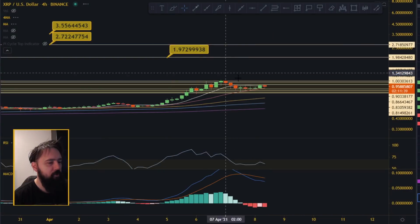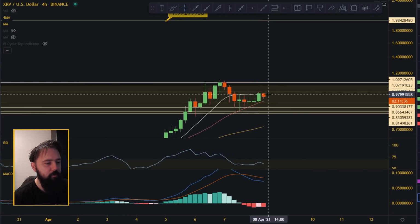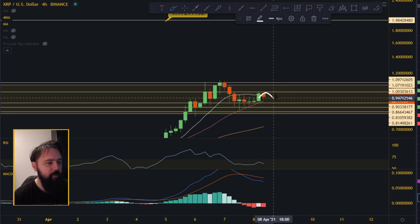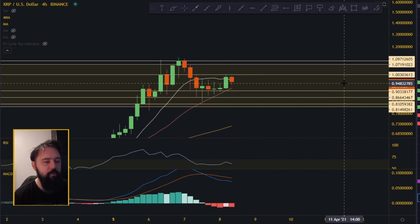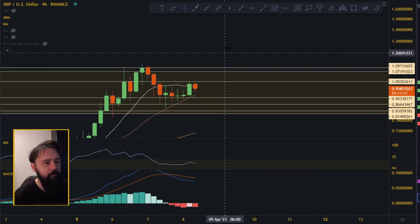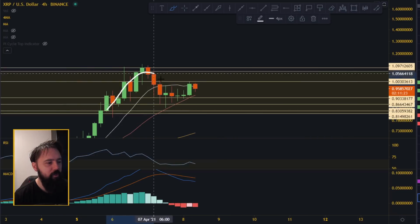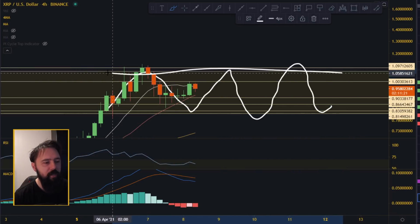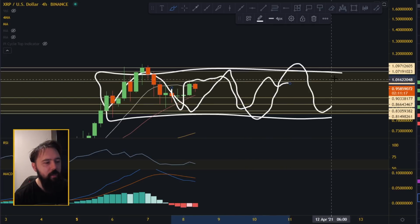So we might actually start pumping tomorrow, maybe tomorrow or the day after that, maybe even today, if we can manage to get above this 10 moving average and maybe ride it. So it all depends. But the thing you have to know now is that we are in a trading range. The entirety of this box over here is a trading range, so price can do whatever it wants inside this range. Maybe go a little bit up, a little bit down, whatever it wants.